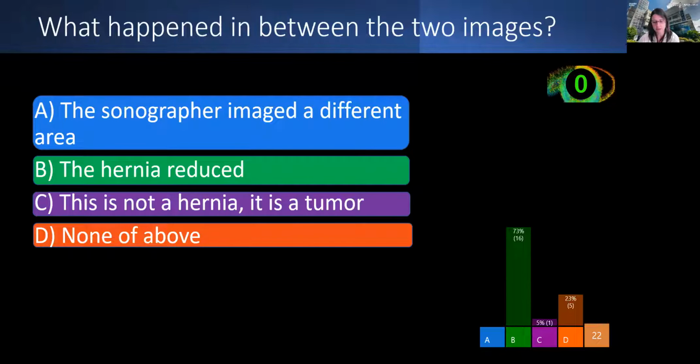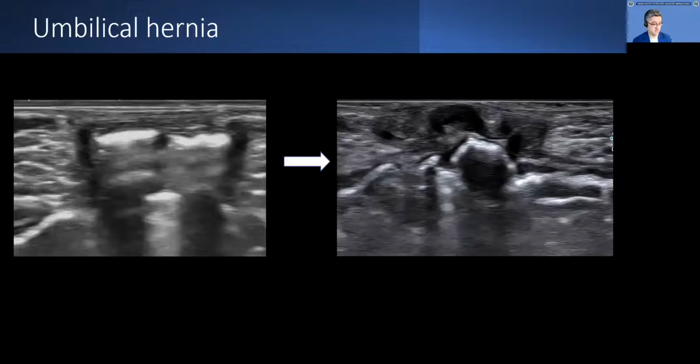Yeah, exactly right. So the hernia reduced. So if you go back to that image, if it goes back. Not working here. Yeah, yes, okay, yeah.